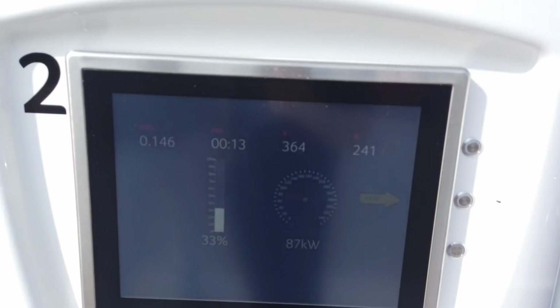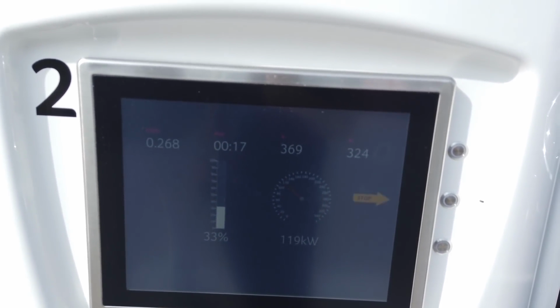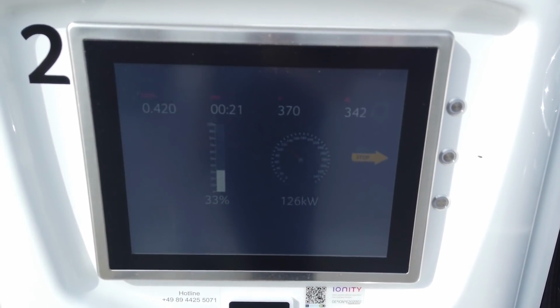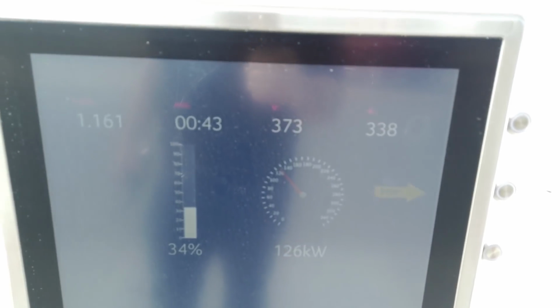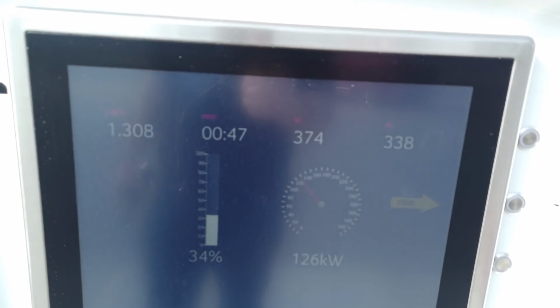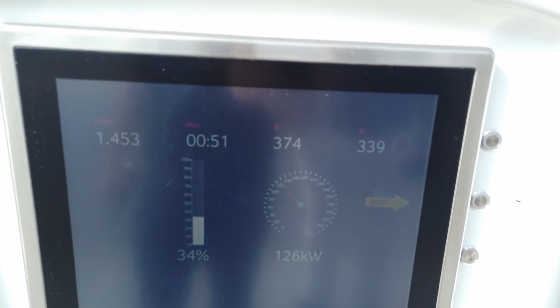Oh, we got a cool screen here. So it's showing that we're at 85, 89, 95, 106, 140. Oh my God, we're getting quite a charge here. 140. Oh, okay, drop back down. All right, looks like it's settling in at 124. 373 volts, 338 amps. It gives you your state of charge on your battery, and it tells you how long you've been charging. That's really cool.